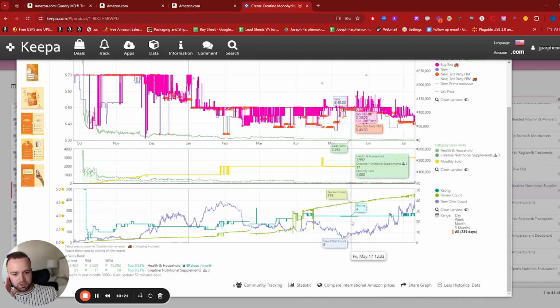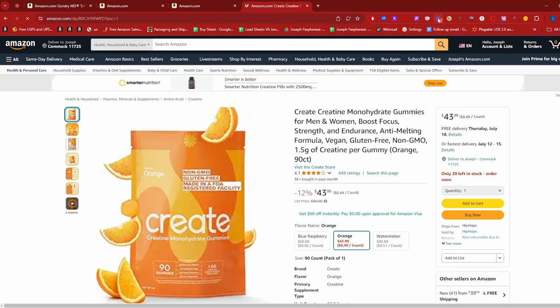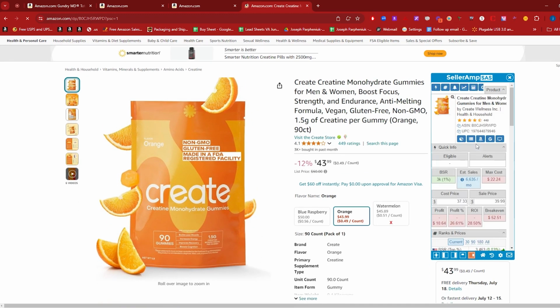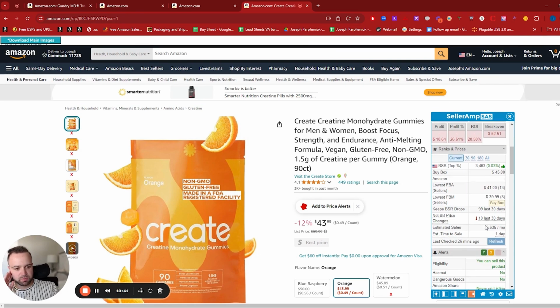Looks like there's these creatine gummies right here. These look pretty interesting to me. It looks like they're starting to tank though. So let's see, what can we create here as far as this goes? 3K in the last month. It says they're meltable, but I'm pretty sure they're not meltable. It might just be Vitamin or SellerAmp saying it's meltable.